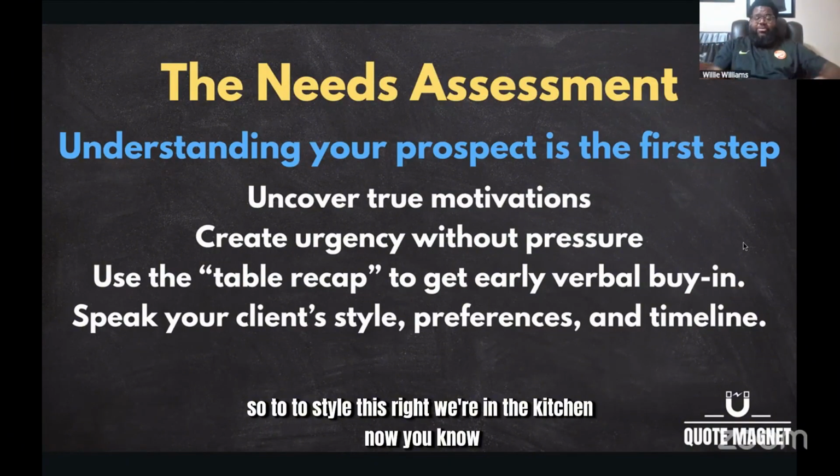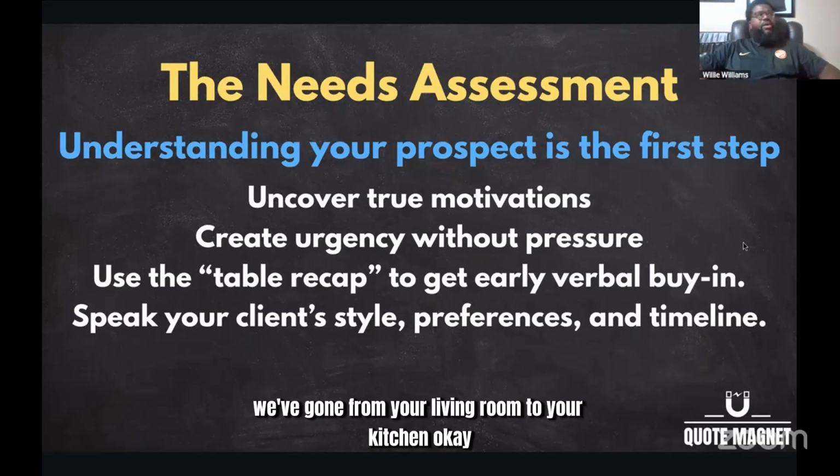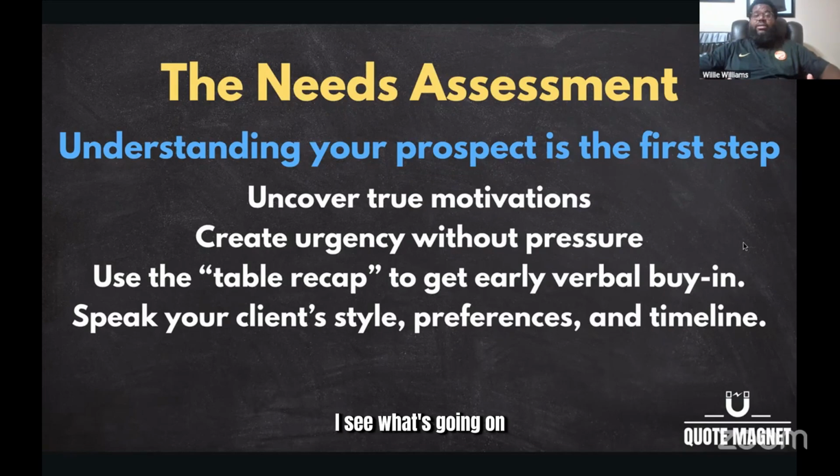To style this, right? We're in the kitchen. Now we've gone from your living room to your kitchen. Okay, I see what's going on. Oh, yeah. It is white in here, Nick. It's very white. All right. I get what you're saying.